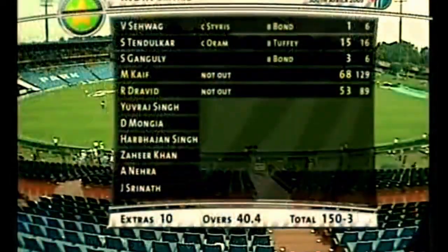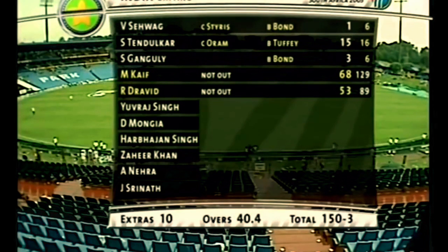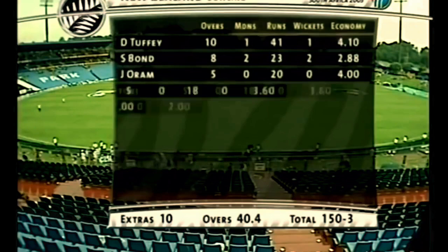150 for 3. Dravid and Kaif involved in a wonderful partnership. 129 runs. 68 not out Kaif. 53 Dravid. And the Indian supporters have plenty to cheer about. There certainly were some concerns at the start of India's batting, with Virender Sehwag going for 1 and Sachin Tendulkar for 15 and Sourav Ganguly being yorked by Bond for 3. And then a great partnership of 129 between Rahul Dravid and Mohammad Kaif. Kaif getting 68 not out and Dravid not out on 53. They steered India home, 150 for 3 to finish.